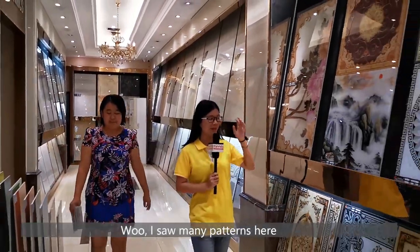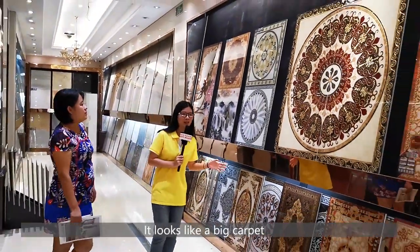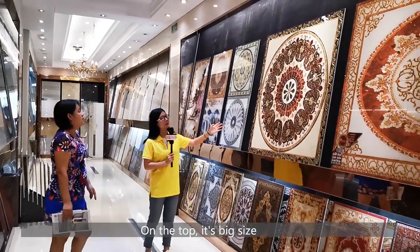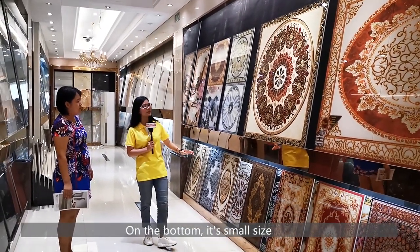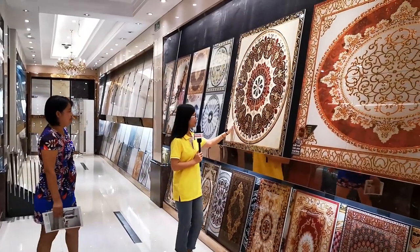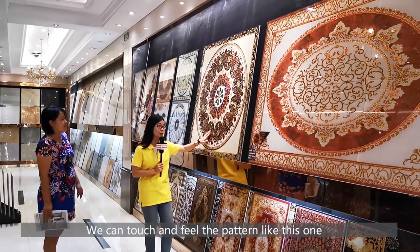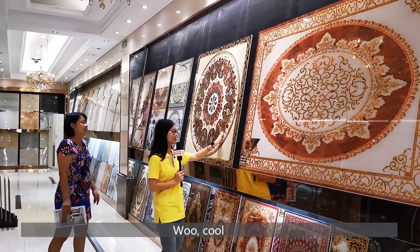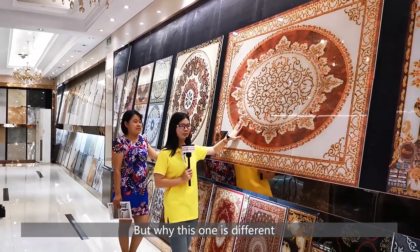Wow, I saw many patterns here. It looks like a big carpet. On the top, it's big size. On the bottom, it's small size. We can touch and feel the patterns like this one. Wow, cool. But why is this one different?